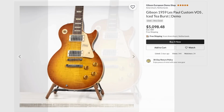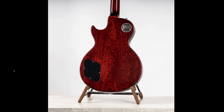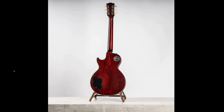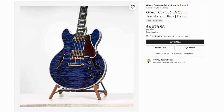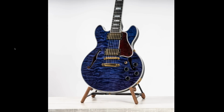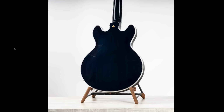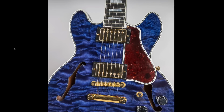Although if I had to choose one, I'd probably go with this because I like all the mineral streaking, but lefties can't be choosers. But wow, that back is striking. I like that one. But check this thing out, a 356.5A quilt. It looks like a 355 version of a 339. That thing is crazy. And it's from 2014 if I remember correctly. Now, it's got some scratches, but that is a unique piece.